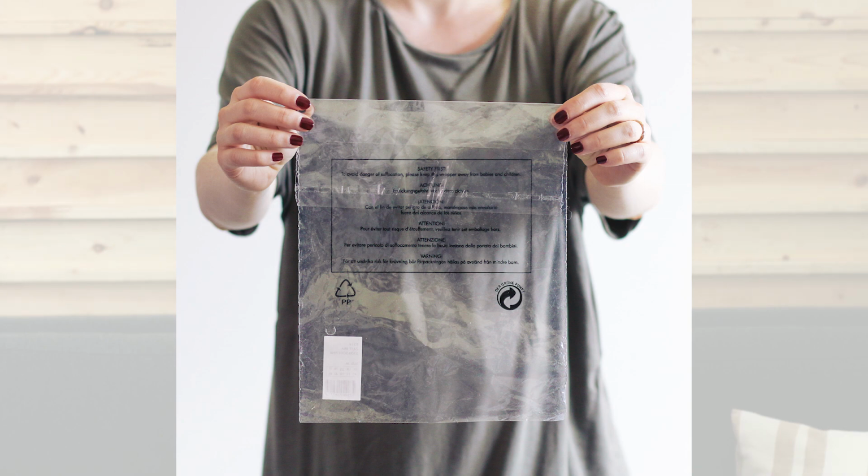And I have a blog post more about these plastic poly bags and why they're often necessary for shipping in the fashion industry, and I will link that below.